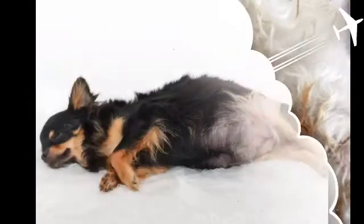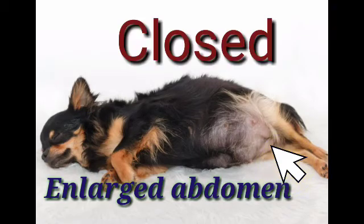Second is closed pyometra. If the cervix is closed, pus is formed that won't drain outside. It collects in the uterus, causing distension of the abdomen. Dogs become very ill. Dogs may also have vomiting or diarrhea and an increased thirst.